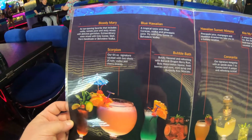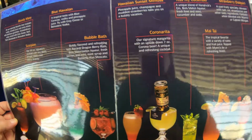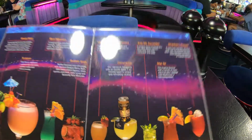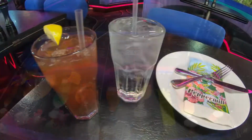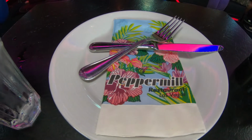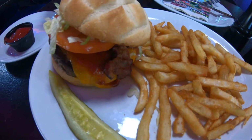Here's a look at the Peppermill's fancy-schmancy cocktails. By the way, some of the movies and TV shows that have filmed inside the Peppermill include Casino, Showgirls, The Cotton Club, The Holly Madison Show, MTV Spain, and Giada at Home. Why a show called Giada at Home would be filmed at the Peppermill is beyond me.